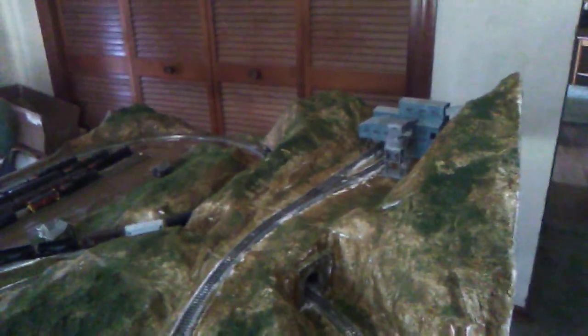So for some of you, the last time you saw this, it was all white from track risers and unscenic mountains. Well, we've started the scenicking process. Still lots of trees to add to simulate the Appalachian Mountains. Maybe turn on the light while we are at it. There we go.